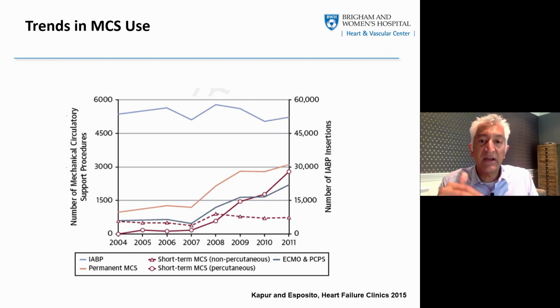What has happened over time, if you look at trends, is that on average, the use of the balloon pump has remained sort of the most prominent because it's the most readily available and even community centers have access. But you can see a steady rise in the use of short-term mechanical support in the solid red line here, which is devices like the Impella, the TandemHeart device, or mimics.